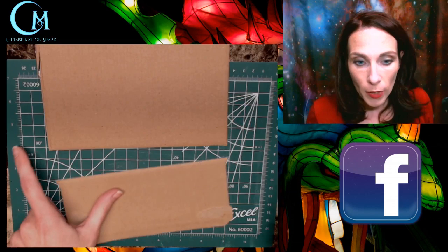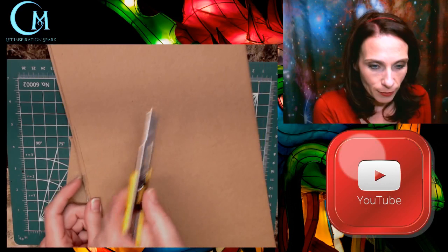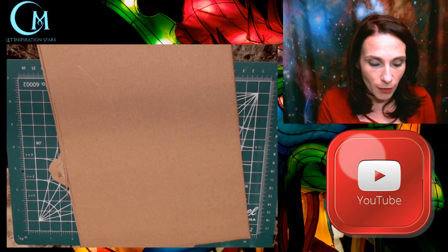Whenever you cut, cut away from yourself, slow and steady hand, even pressure. Safety first, do not cut this way, because guess what you're going to do? You're going to go right into your side or something, and that's not good.